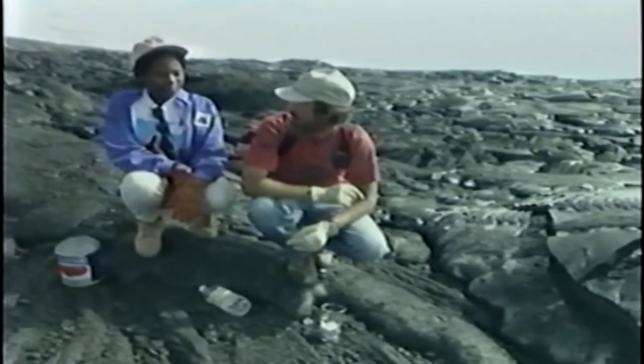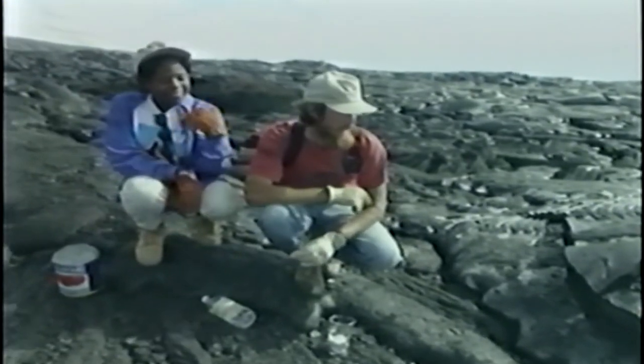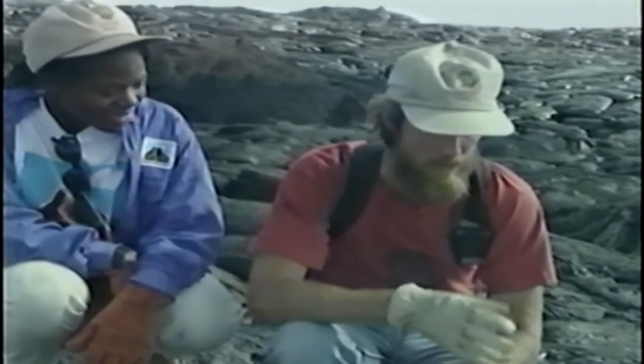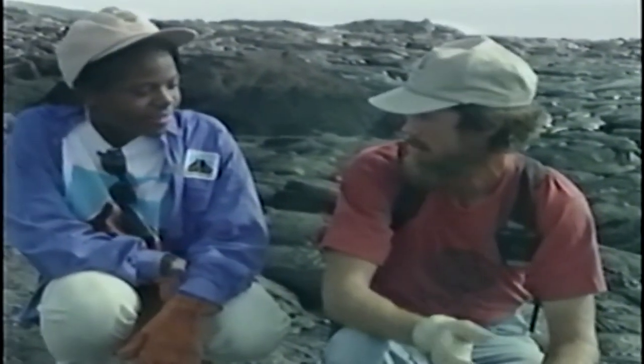Do you smell anything from it? Yeah, just a little bit. And what about heat waves? You can see a lot. Right. So when we're out walking on the flow field, we look for heat waves. If we need a lava sample, that's where we go.